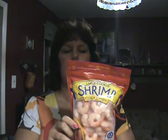I also picked up some frozen shrimp, peeled and deveined and already cooked, so it's seasoned. It's 14 ounces to this container, and it says there's almost 5 servings in here. So one serving, which would be 1/5 of this bag, has 17 grams of protein. So that should be pretty easy. Just run them under some water to thaw them out, pat them dry, ready to eat. Lots of protein.